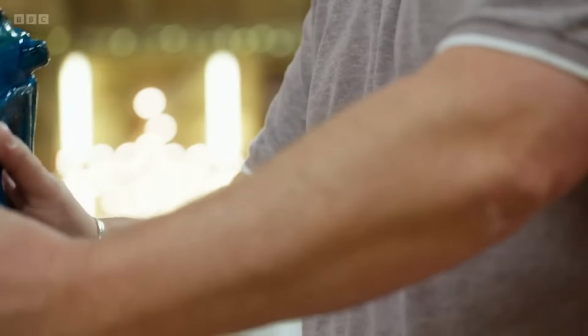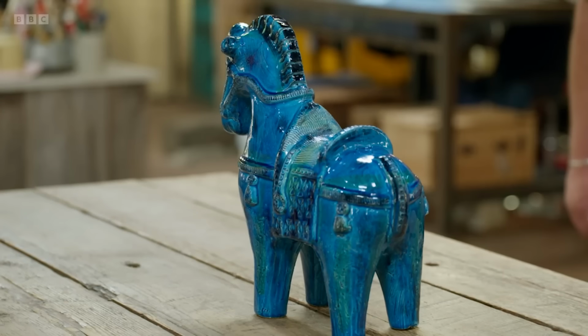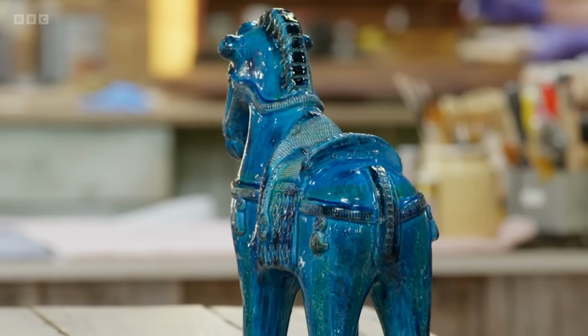Fantastic. I'm seeing more colours than I did before. Yeah, in my eyes, it was only blue. And now you can see the greens in it as well. It's got those beautiful colours and that texture. For something that symbolises so many happy memories for both of you. Yes. I think it's only right that it now looks the part as well. Brilliant. That's going on top shelf.